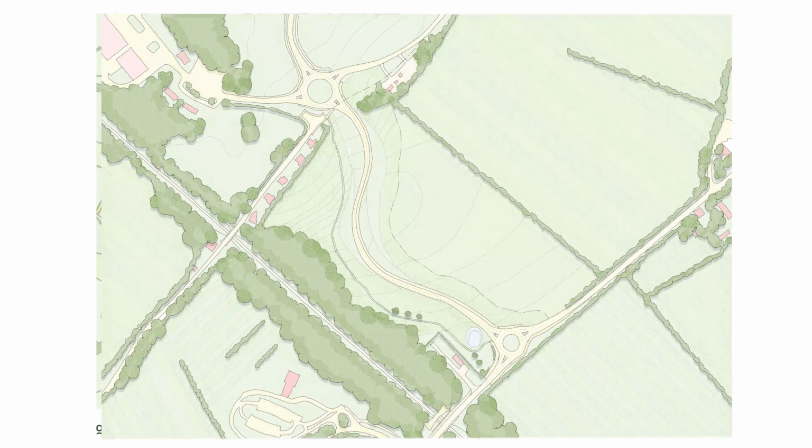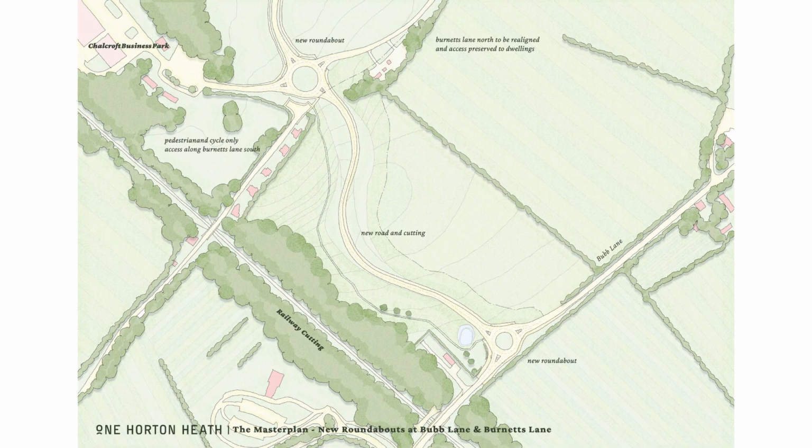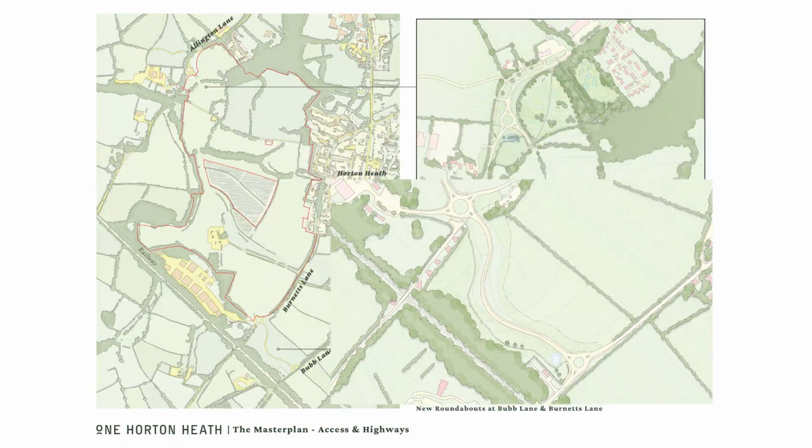At Bub Lane and Burnett's Lane, the first part of the new link road is already being built as well. It will cross over the field from Bub Lane and join Burnett's Lane between the existing houses. The new roundabout here has been designed to give Chalcroft Business Park a more direct route out onto the main roads, avoiding Burnett's Lane altogether. The southern part of Burnett's Lane will actually be stopped up entirely, and only pedestrians and cyclists will be able to come from this direction. The existing houses will still be able to drive up from the south, over the railway.